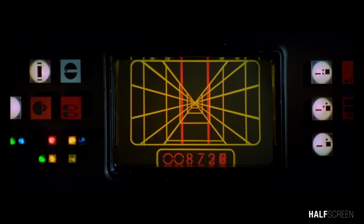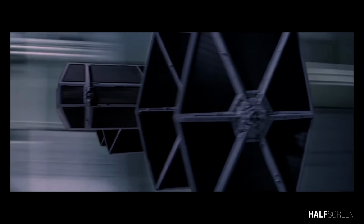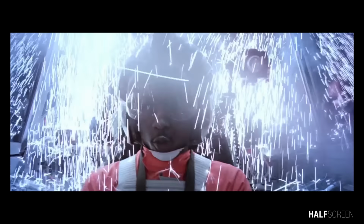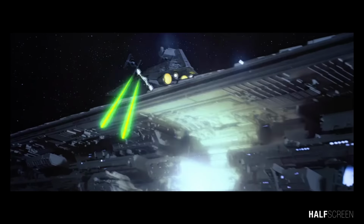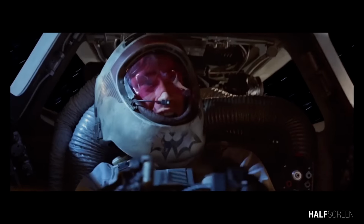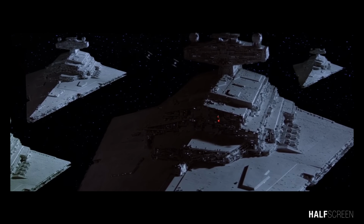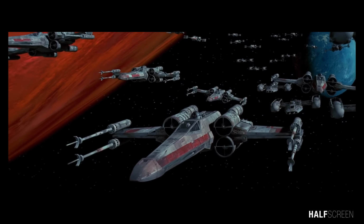In this episode, I would like to talk briefly about the T-65B X-Wing. It was named for the shape made when its S-foil wings are in attack position. The X-Wing was a class of starfighter used by the Rebel Alliance in the conflict with the Galactic Empire. It made its first appearance in Star Wars Episode IV: A New Hope as the Incom T-65B model.